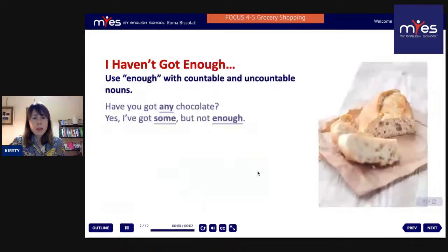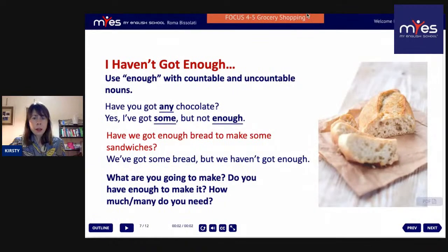Use enough with countable and uncountable nouns. Have you got any chocolate? Yes, I've got some, but not enough. Have we got enough bread to make some sandwiches? We've got some bread, but we haven't got enough. What are you going to make? Do you have enough to make it? How much money do you need?